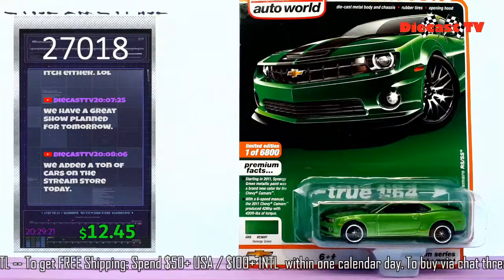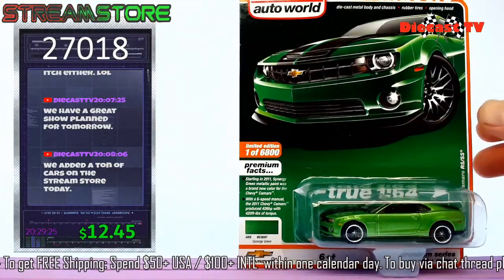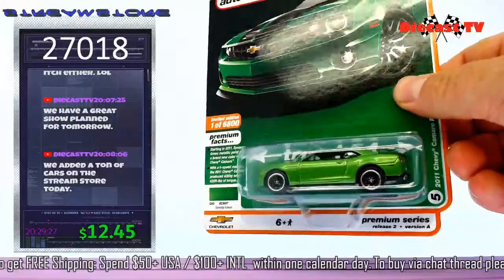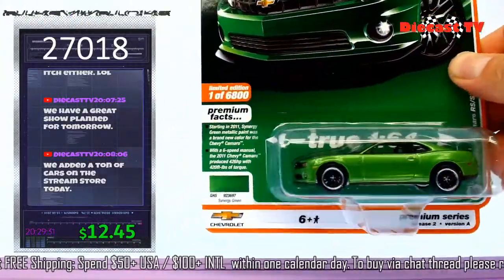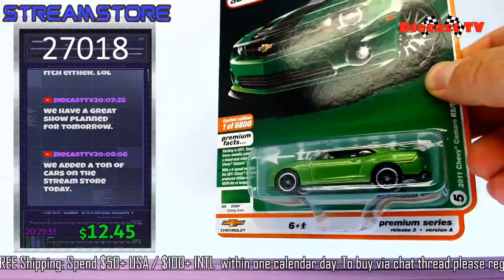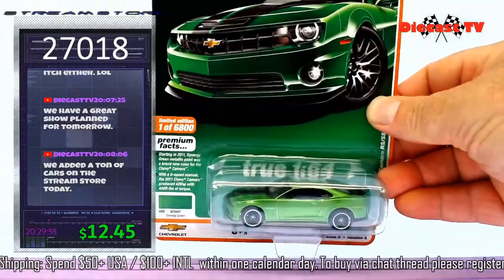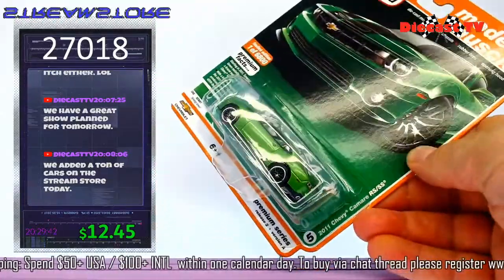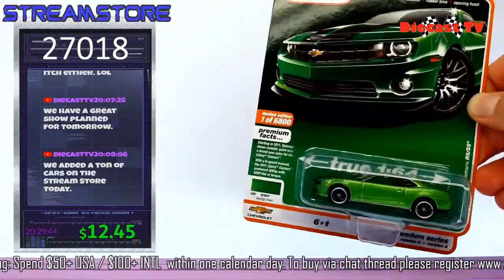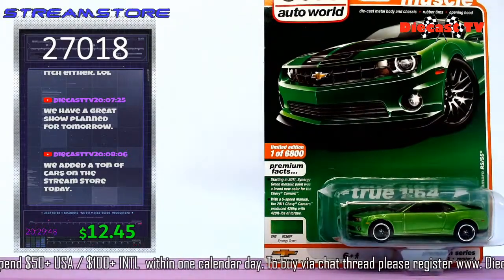Wow. 2011 Chevy Camaro. Now in 2011, they came out with the Synergy Green metallic paint, and it looks great on a diecast. One thing about the Auto World, look at the paint right there. Synergy Green, brand new color for 2011 on a Camaro. My gosh. True 1:64 diecast, 2011 Chevy Camaro RS/SS.